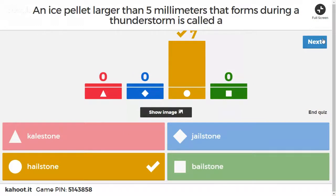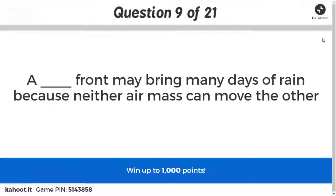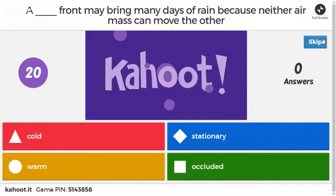Oh, all 7 of you got hailstone. Oh, I'm so terribly surprised. Next question. Ooh, Declan hopped up to the top. 4 players have an answer 4 streak. Woo! Next question.